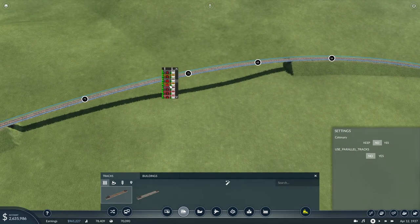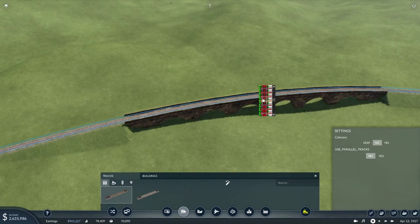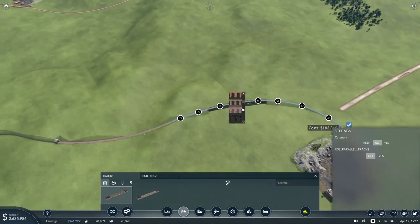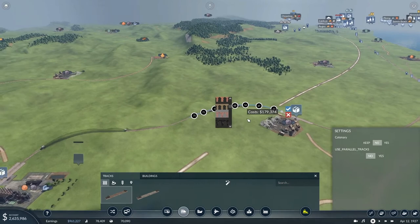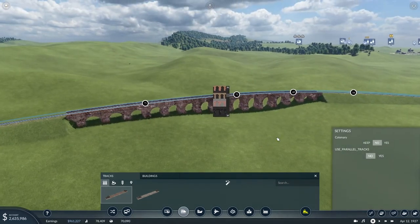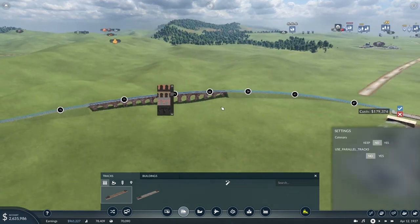Oh, we'll have a different type of bridge. It doesn't really matter, does it? Yeah, but not you. Or... How would an embankment actually? How much would that cost? 274. Yeah, bridge is much more cost effective. I think you're a nice looking bridge. We'll go with you.